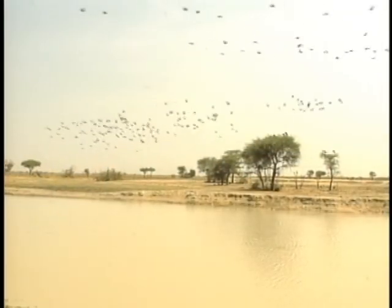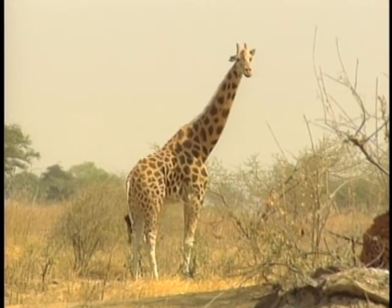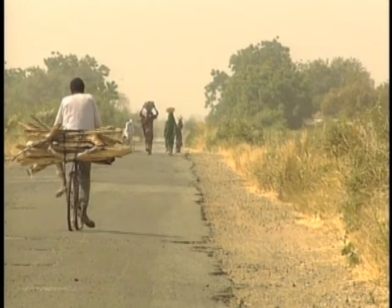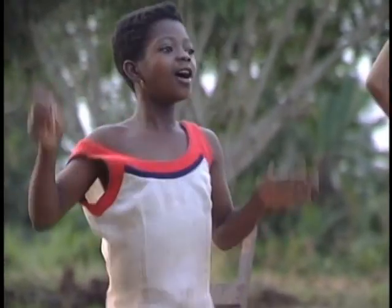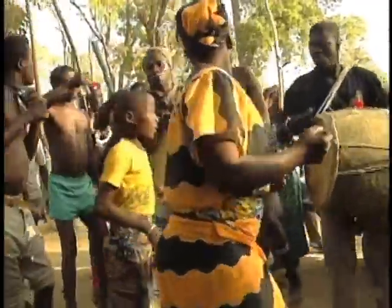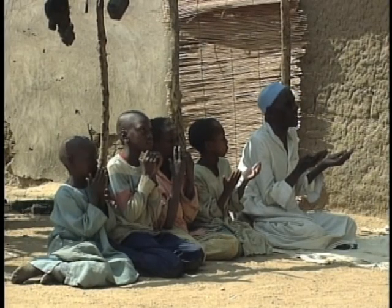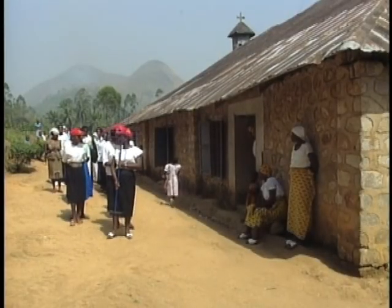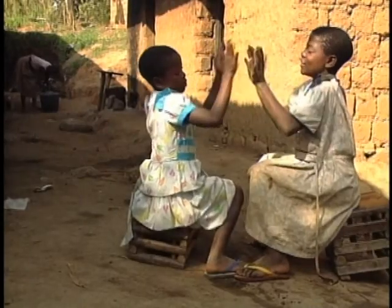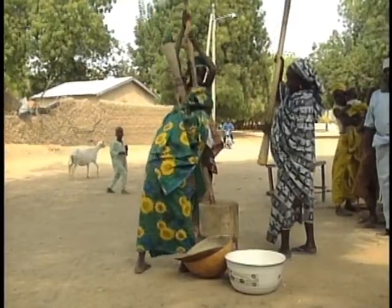Where in the world do you think we are? This is Cameroon, which is often described as Africa in miniature. That's because many of the peoples, cultures, landforms, and climates found throughout the African continent are found in the many regions of Cameroon.